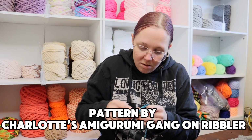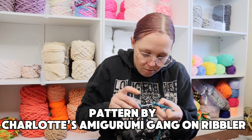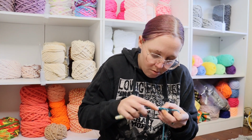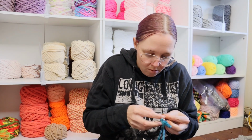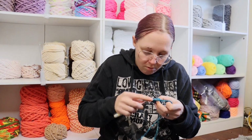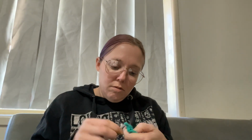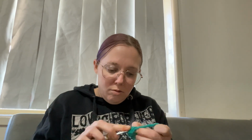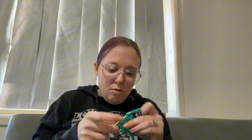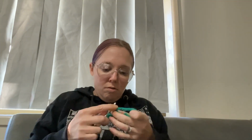This is a pattern you've probably seen on the channel before. This pickle pattern is by Charlotte's Amigurumi Gang on Ribbler. I have been loving Ribbler lately. And this is the point where I realised that I'm not going to have enough green velvet yarn to finish all of these pickles. I am moving on to a more classic chenille yarn here, and I have moved to my living room where there is heating.